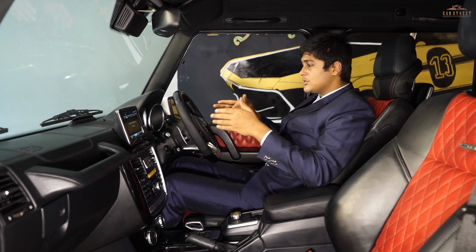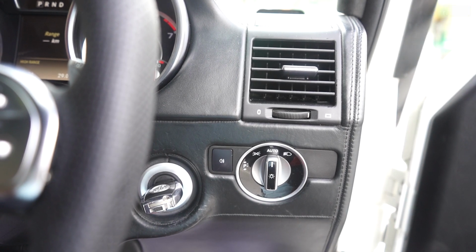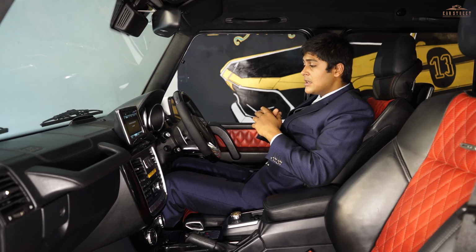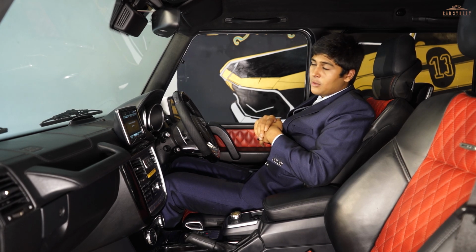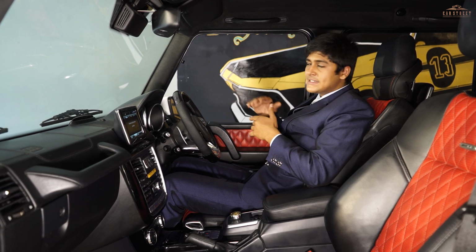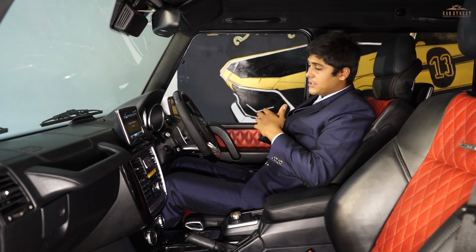हम बात करें ड्राइवर साइड इंस्ट्रूमेंट क्लस्टर की, उसके राइट साइड पे हमको मिलते हैं हमारे कंट्रोल्स फॉर द लाइटिंग सिस्टम्स. On the driver side instrument cluster, we get the speedometer that goes to a maximum of 280 kilometers. It is an analog dial. So is the tachometer, which goes to a maximum of 8,000 RPMs since this is a petrol car.